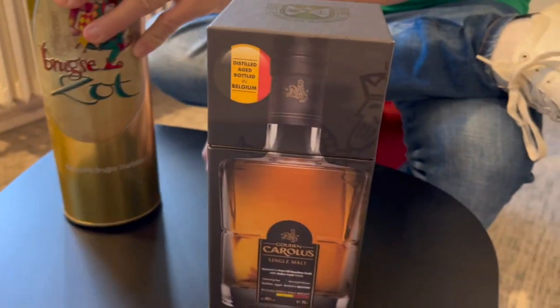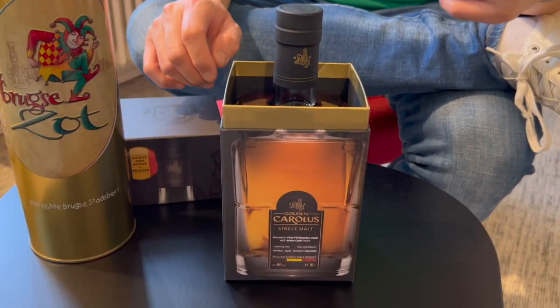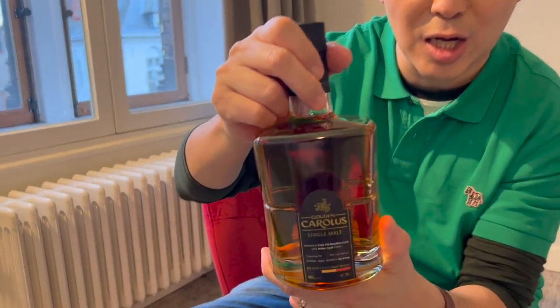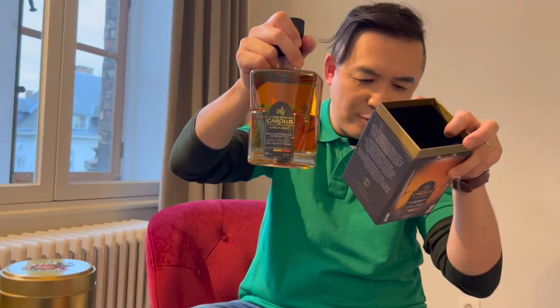So this is the first one, and this is the lovely whiskey that I bought from the bottle shop company. I think that's what they're called. So they sell Belgian produced alcohol. Okay, so I haven't seen this before. This is the Gouden Carolus. It is, I believe, 46%.